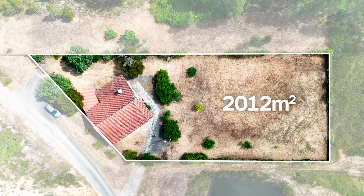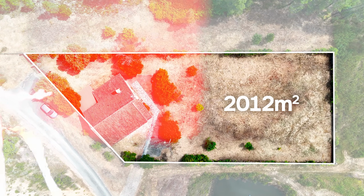And to show you a 3-bedroom house in a ground floor with a garage, in a plot with 2012 square meters of land. It does have some fruit trees, some decorative trees all around, so a lot to see. Come along with me, let's check it out.